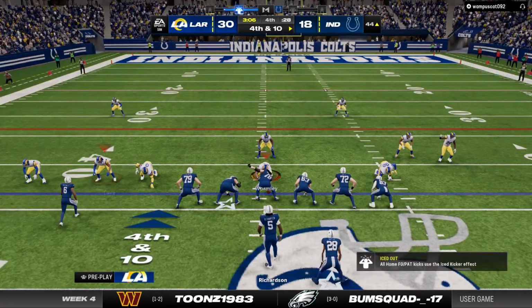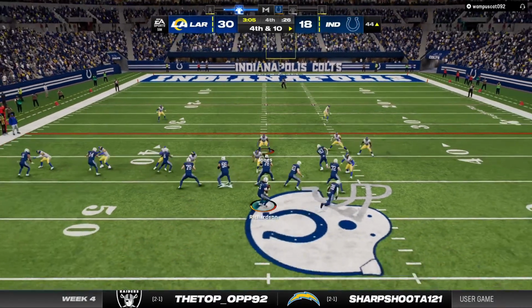All right, they're going to try and keep hope alive here on fourth down. They're going for it.